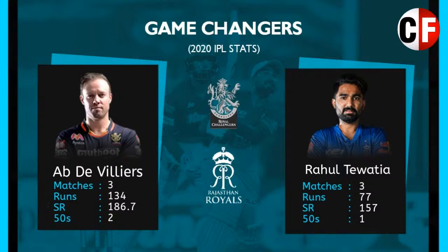Even though he has retired, he would walk into that South African cricket team on any given day. His stats have been phenomenal this season. 3 matches, 134 runs. And if you look at AB de Villiers, the 2 wins RCB have had this season, much of the credit should go to AB de Villiers, because the skipper Virat Kohli has looked out of touch this season. Despite Kohli not scoring, it is AB de Villiers who has taken the onus on him and said that no, if Virat is not doing, I'll do the job.